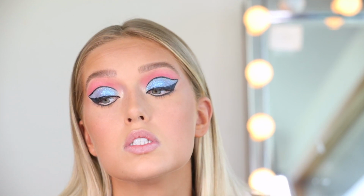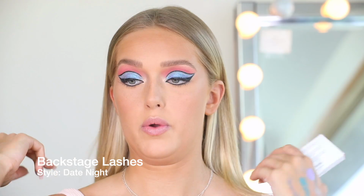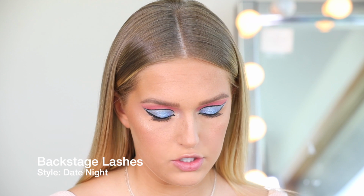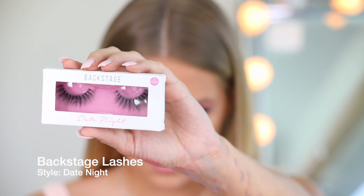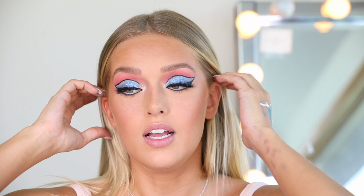Whew! I have so much eyeshadow in my eyes. Lord help me. Just get white eyeliner. This is so dumb. Okay, so I kind of think these lashes will be perfect. These are Backstage Lashes in Date Night. This is what it looks like, lashes on. This is the eyes so far. Actually, no, the eyes are done. It's not so far, the eyes are completely done.